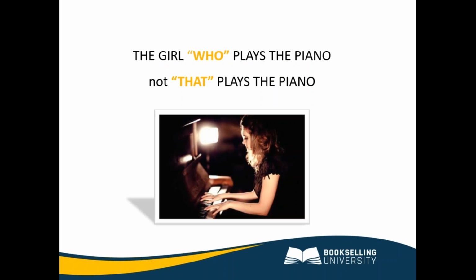while we're on the subject of that, let me get on my soapbox a little bit. When you're talking about a human being, it's not accurate to use that. It's accurate to use who. So we wouldn't say the girl that plays the piano. We would say the girl who plays the piano.